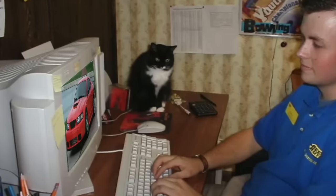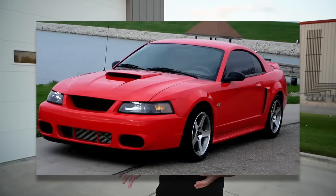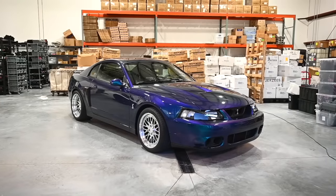We're about to unveil our fourth giveaway car, and this one's really special to me. Back when I was in college, getting into fast cars, my first fast car was a 2000 Mustang GT with a turbo, the Boostang. Back then I obsessed over this car, and I never thought I would own one in this color. And here it is, a 2004 Mustang Cobra in Mysticrome.